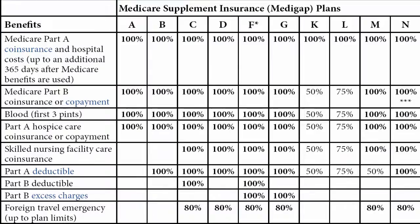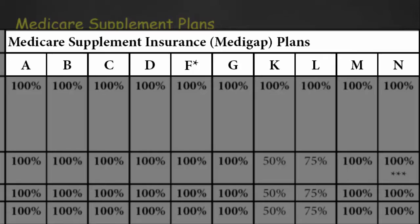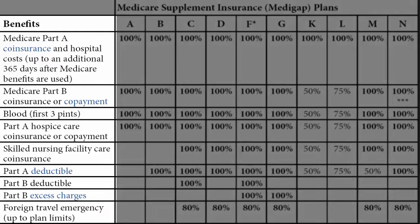This table lists the plan types across the top row. Note that they're each designated by a letter. And also note the F has an asterisk, and the asterisk actually refers to the high deductible Plan F. We talk about that specifically in our video on the Plan F high deductible. If you're interested specifically in that, we strongly urge you to see that video. On the left-hand column, we have the benefit categories. And then in the center are the percentages, and that's the percentage of coverage.